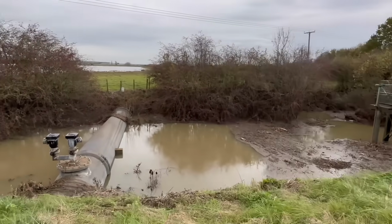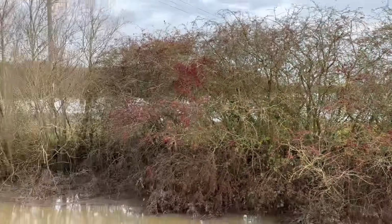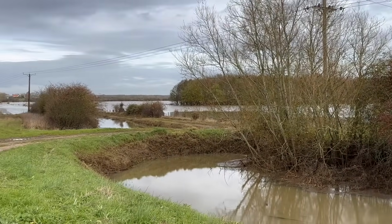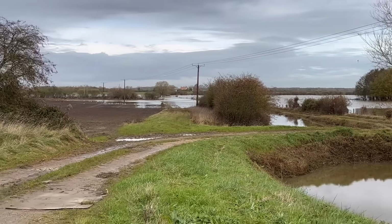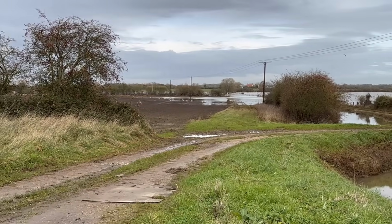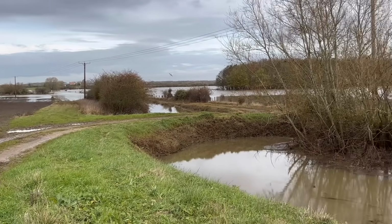You can see this water's gone down a lot, but there is still too much around to what there should be. So this is what it's like now, and this I'm just overlaying was what it was like here a couple of weeks ago.